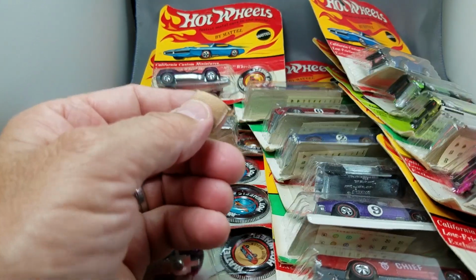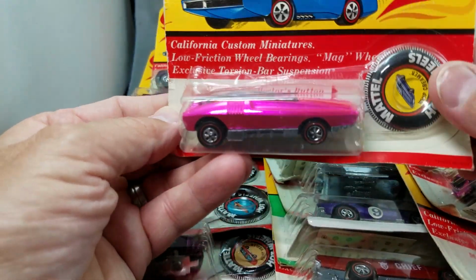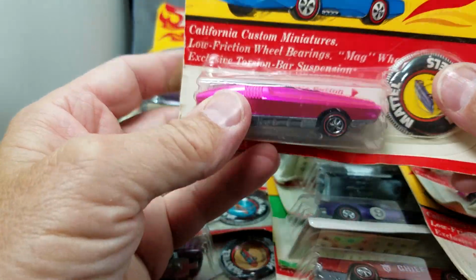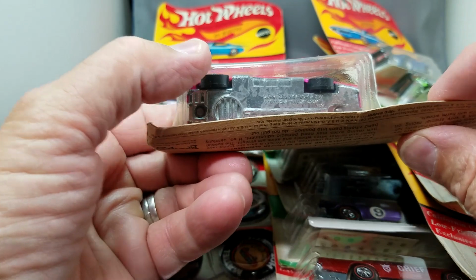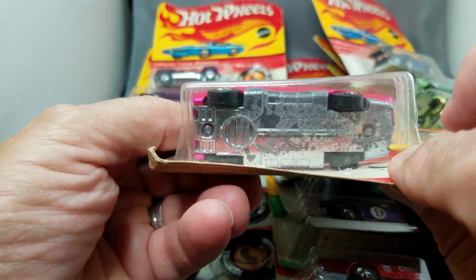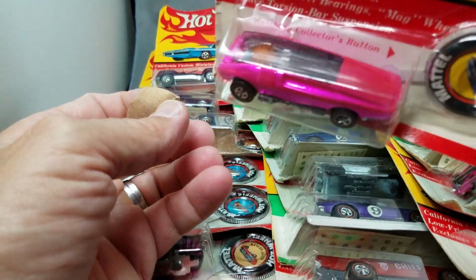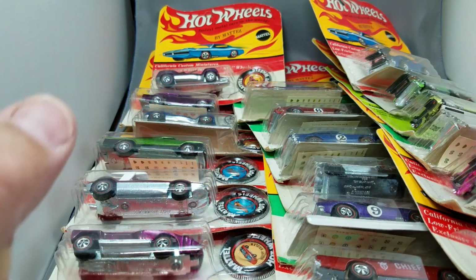Rip that one out. And then there is this pink whip creamer. But the card is ripped, so that's no good. Beautiful on top. Absolutely mint on top. Does have corrosion on the base. So I'm going to rip that out. That'll be a nice loose car. And that is all, my friends.